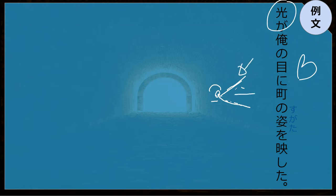Okay, so do you know how eyes work for seeing things? This sentence only makes sense with that context. What did he say? Is that the image, the sugata, yeah, the shape of the town is reflected upon his eye. And I just said the light is doing that because I was like, that's how you see things. Light kind of bounces into your eye so that you can see stuff.